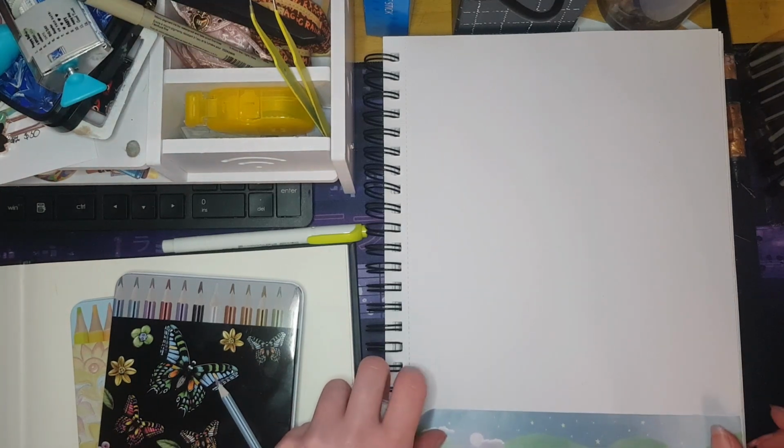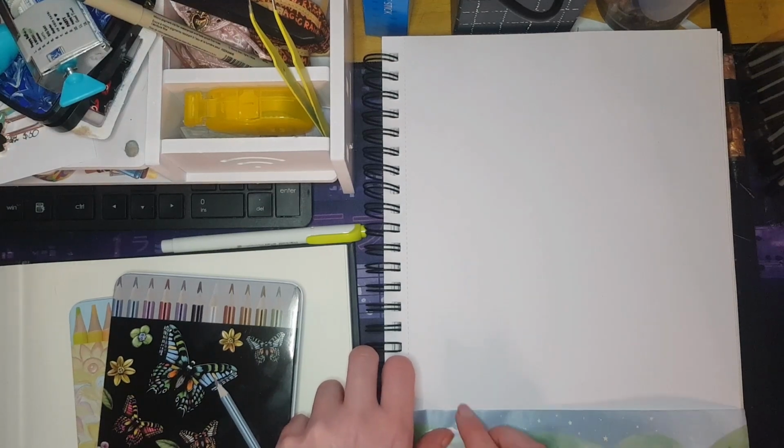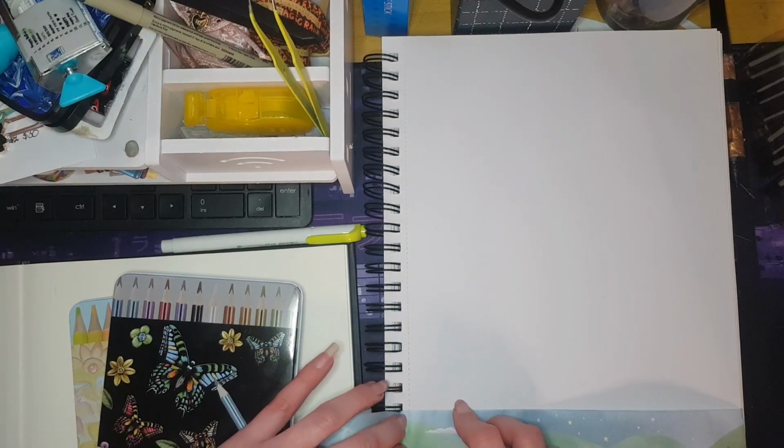I'd like to sit this at the bottom of the page. You can't really see the bottom of the page, can you? Okay.